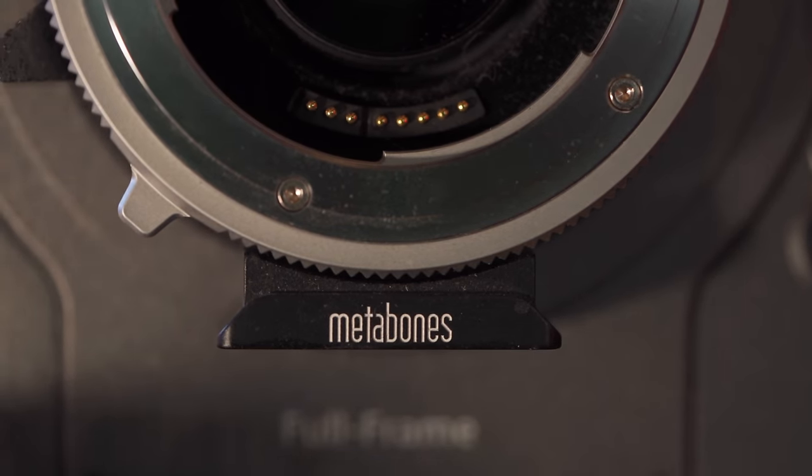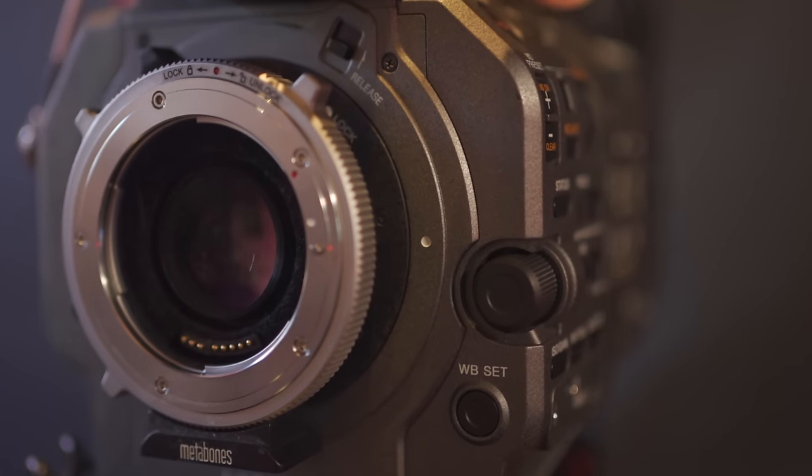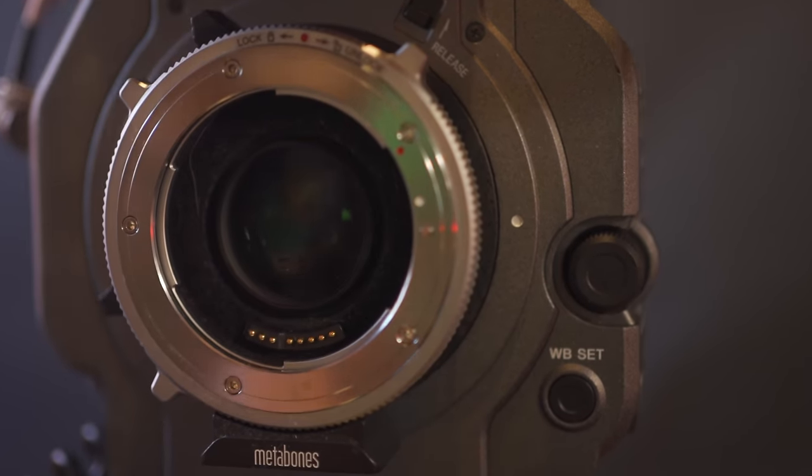Especially until version 2 firmware comes out.